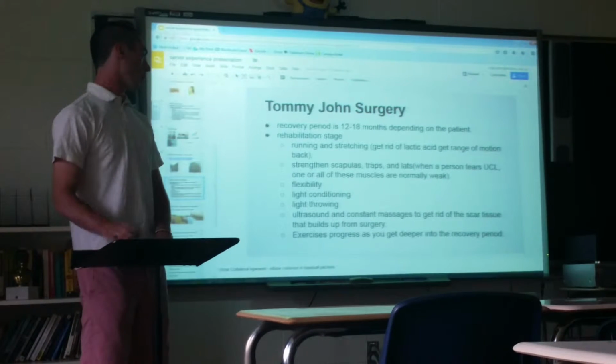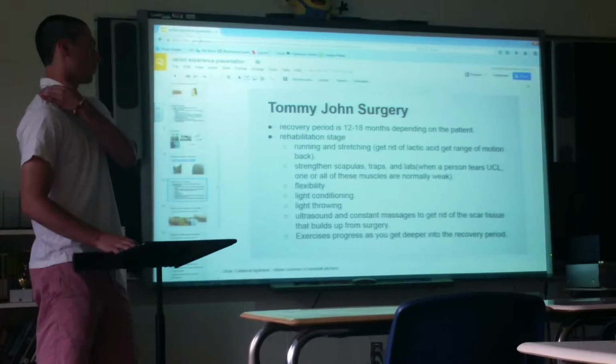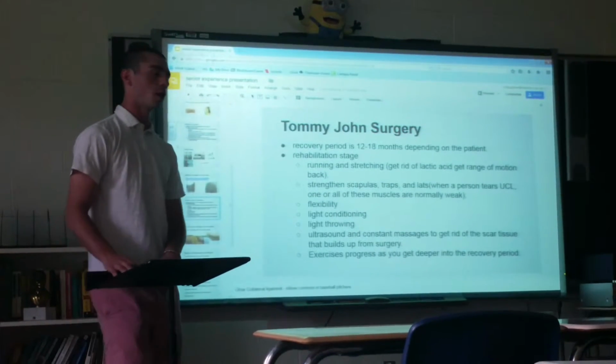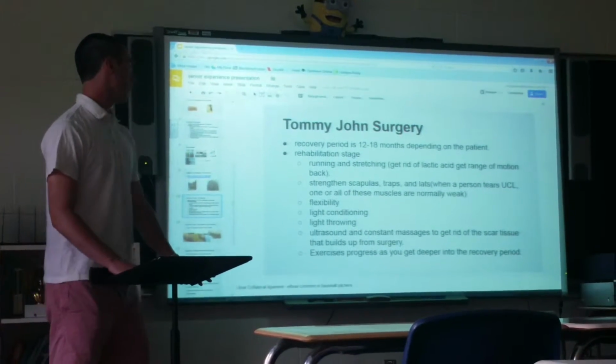And then what I had to go through was they want to strengthen your scapulas, your traps, and your lats. Your scapulas are in your back, the traps are up here, and your lats are down here. For me, when I tore my ligament, it was because I had weak back muscles, and I was throwing from the wrong angle, so that's why everything tore. So it's important to keep those muscles strong.